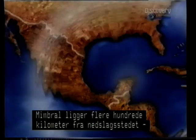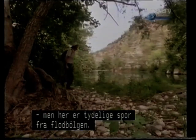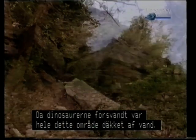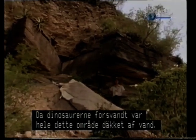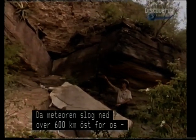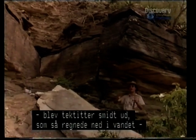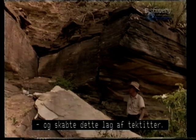Membral in northeast Mexico is hundreds of kilometers from ground zero, yet it still shows clear signs of the tidal wave. 65 million years ago, when the dinosaurs disappeared, this entire area was covered with a sea. When the Chicxulub impact event occurred 400 miles to the east, it threw out tektites, which then rained through the atmosphere and splashed down into the sea, forming this immense deposit of tektites beside me.